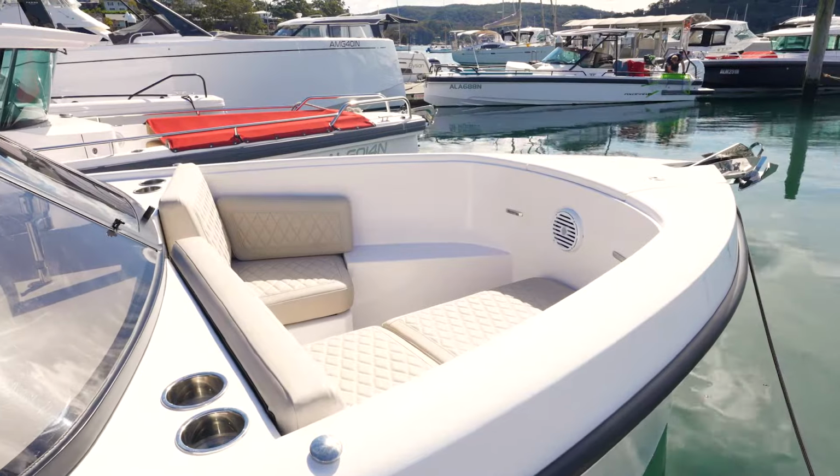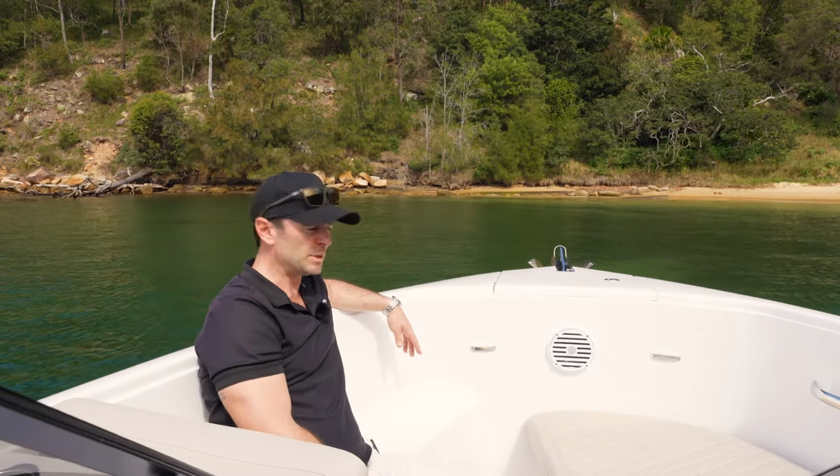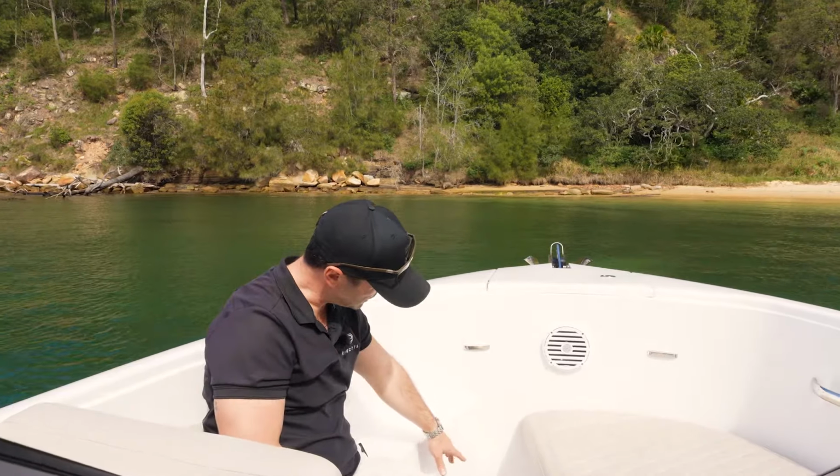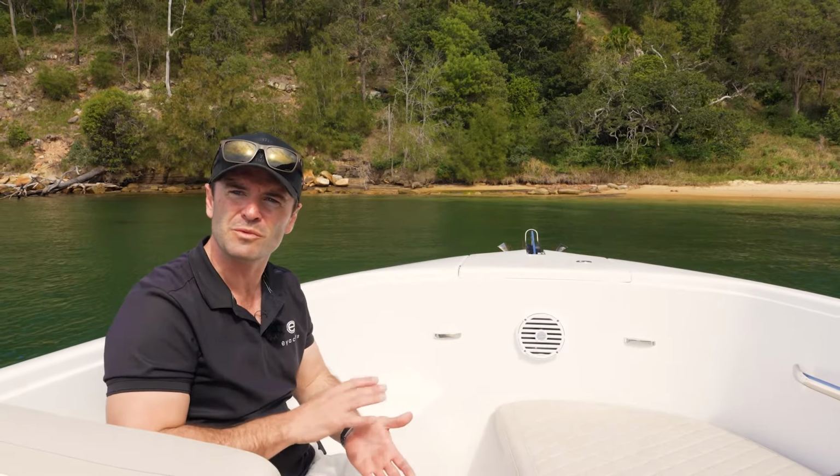As I'm sat here, it's really ergonomically done, so someone would be lounging up at the front here. I can talk to whoever's at the helm seat and back through there, through the gap. I've got cup holders, 2 here, 2 on the other side. It's a really nice space to be. All the detailing on board, you can see there's drains dotted throughout. Even the finishing is a beautiful stainless with the RAND logo inside it. It's really nicely done. Just forward of me is your anchor locker.